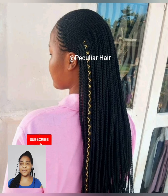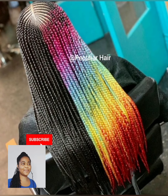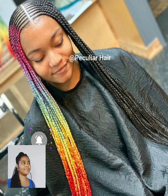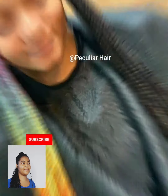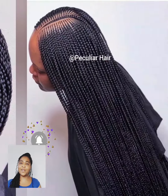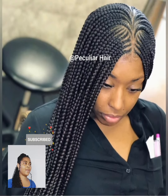Show off your individuality by combining your cornrows with other types of braids. Yes. So guys, all these styles are very suitable for any outfit and also perfect for any occasion.